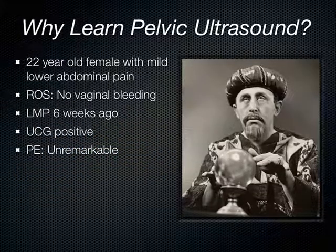So we'll start off with pelvic ultrasound, and there's a couple of reasons I think this is important. The first reason is this. Here's a typical patient who comes in, a 22-year-old female who's got mild lower abdominal pain. She's got no vaginal bleeding. Her LMP was 6 weeks ago. Her urine preg is positive.